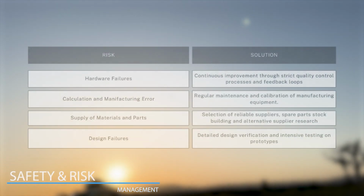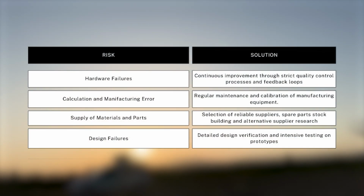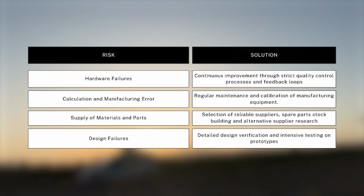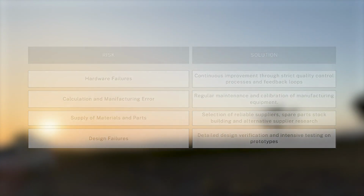Pre-flight and post-flight quality control and feedback forms are used for hardware improvements. Equipment used in production is regularly calibrated and maintained. Stock orders for imported parts help prevent delays in the procurement process. Designs are validated through analysis and prototype testing during the design process.